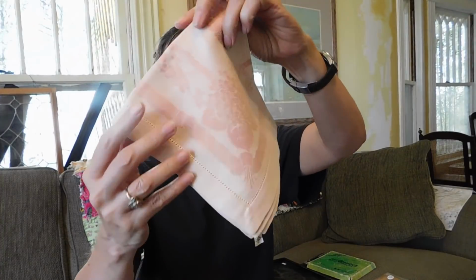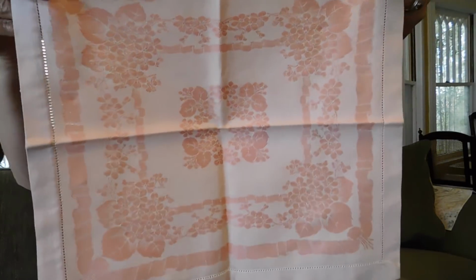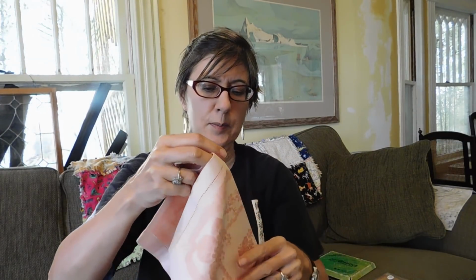I bought this for myself. I buy stray vintage napkins sometimes just because I like to use them. And it was just sitting in a pile of somebody's linens for $1, and I thought it was a pretty attractive napkin, so I'll just be using that.